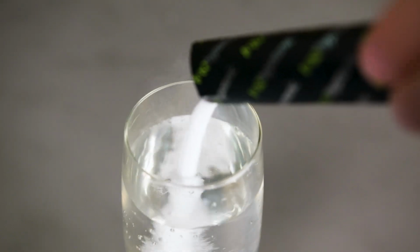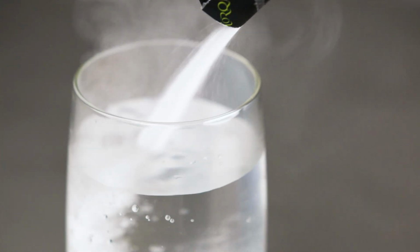Torq state that the composition of the drink shouldn't leave a residue in your mouth, we'll see, nor should it have an aftertaste. Let's put that to the test.